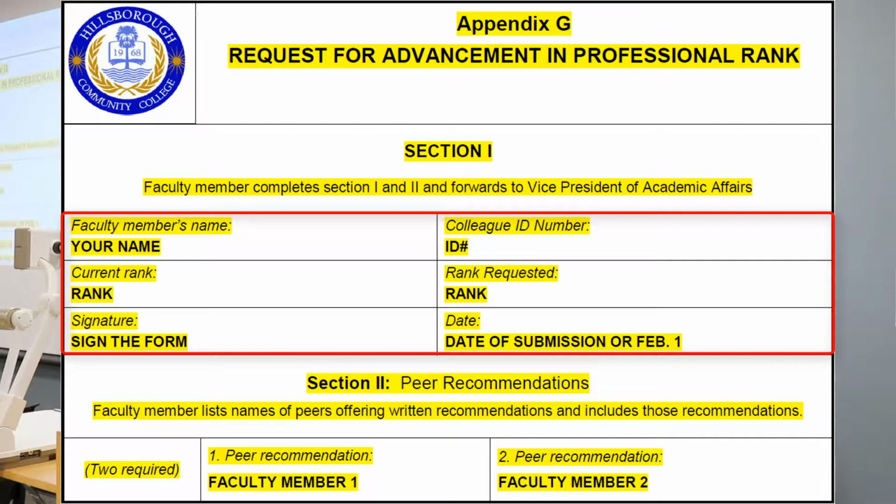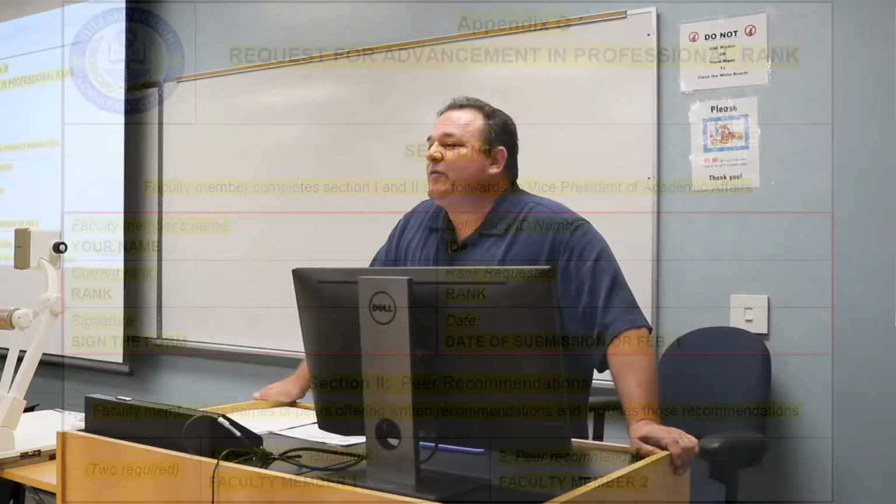and then sign the form and put a date of submission, but no later than February 1st, meaning that it needs to be received, the full portfolio, by the Vice President's office by February 1st. So you can turn them in as early as you'd like. She'll begin accepting them this fall, but no later than February 1st.